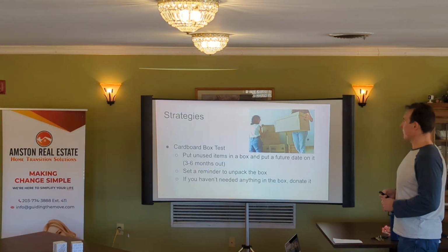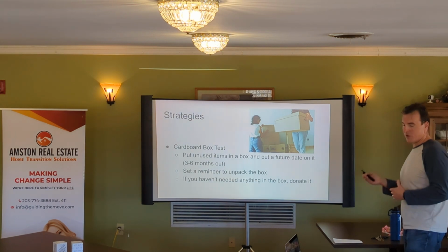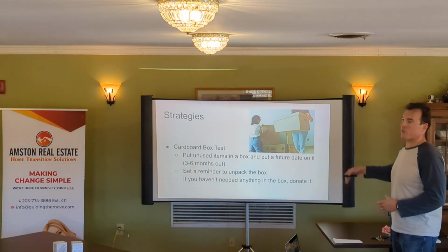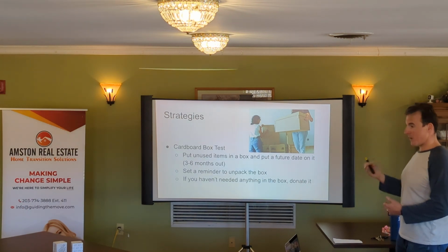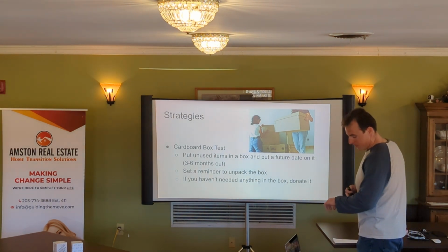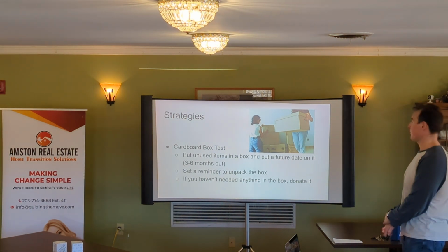And then we have another one, this is what I was talking about. Another thing we can do is the cardboard box test. I like this too. You can put anything you have unused in a box in your house and then put a date on it of 3 months out into the future. If you haven't gone to that box in 3 months, you get notified, so today's April, we're in July, and you get notified, oh, let me go check the box. If you didn't take it out of the box, you could just donate it, because you didn't have anything to use there, so nothing of use.